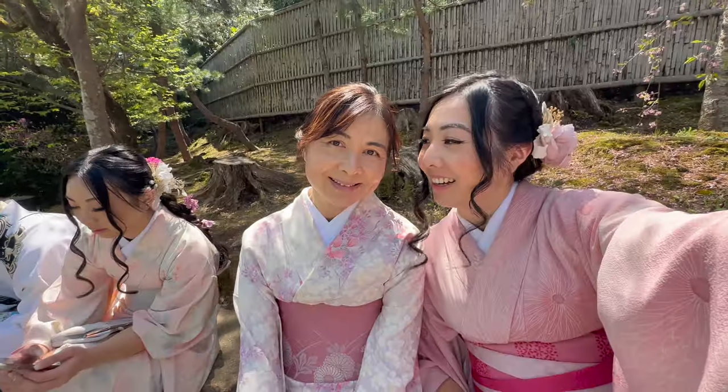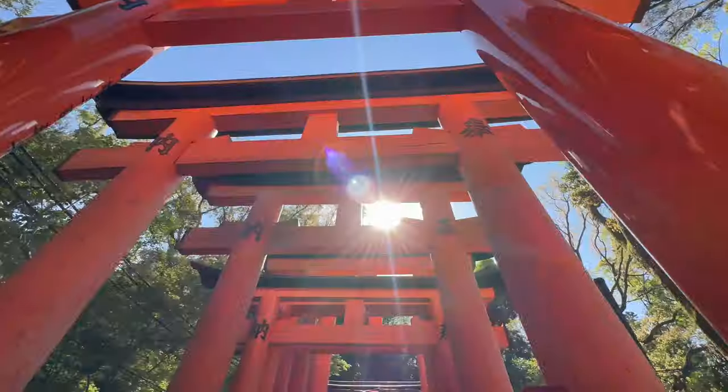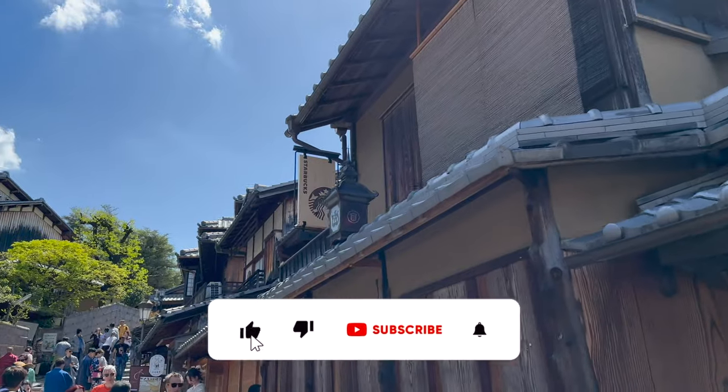Wow, Arashiyama was one of my favorite days in Japan. Next up in Kyoto, we visit the Fushimi Inari Shrine, visit the traditional Starbucks, and eat at the Nishiki Market.